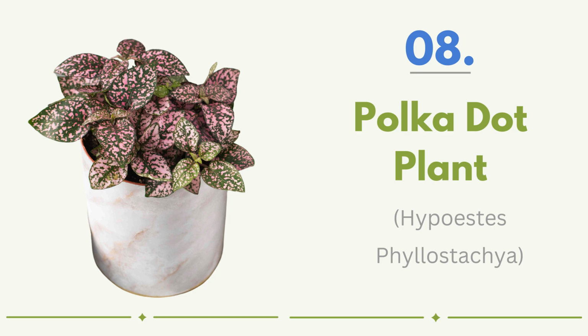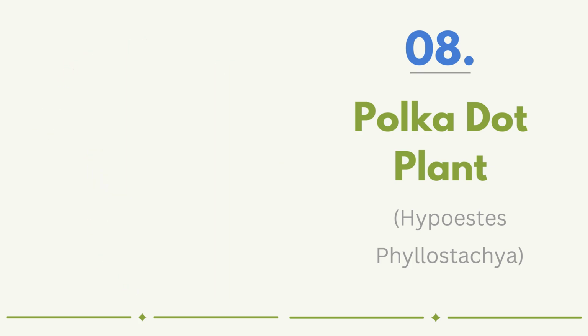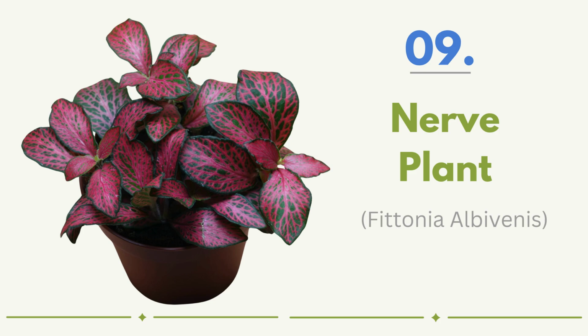It loves humidity. So, if you've got a bathroom with a window or a kitchen spot that gets some natural light, this one will thrive. Colorful, quirky, and low maintenance. This plant's got personality. Now, this little beauty is the nerve plant.